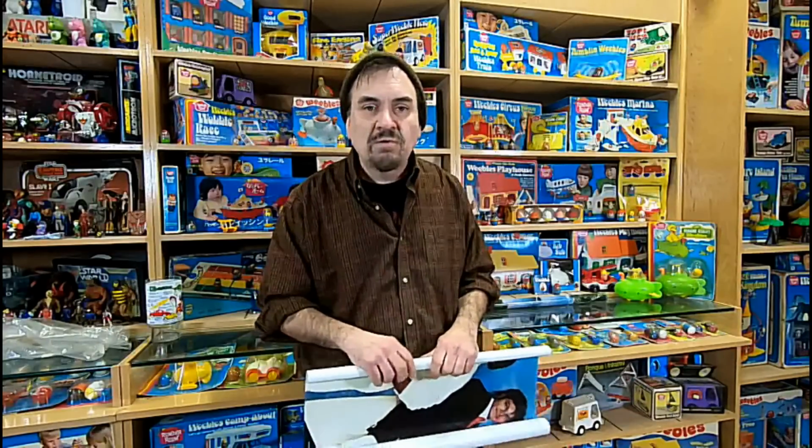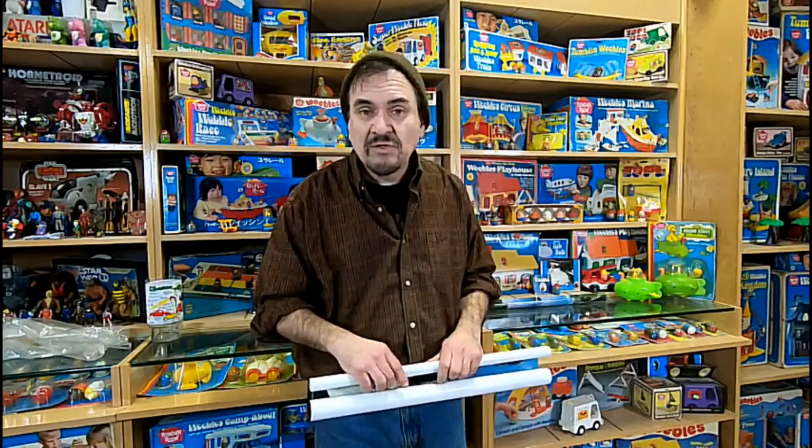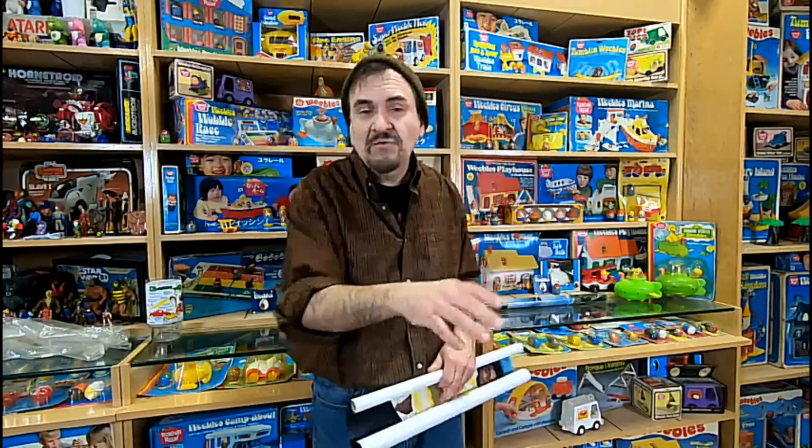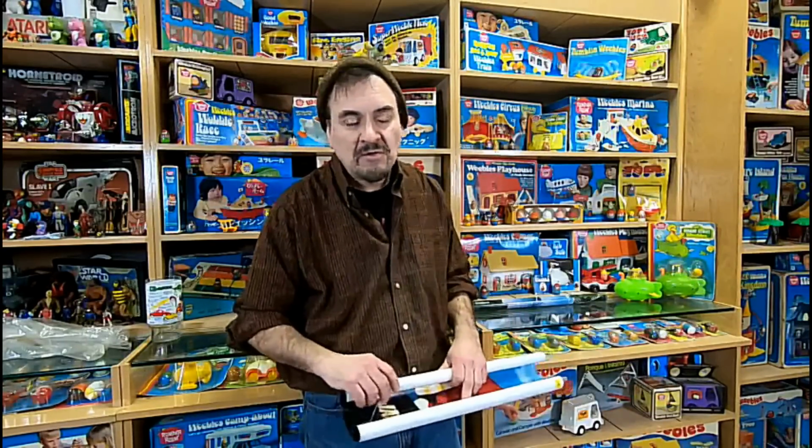Every one of these will be no problem for anybody out there pricing, researching, and the whole works, because there's enough of these that sell on a routine basis that you can do extremely well if you research, if you know what the price range is. $1 for any of these posters is a no-brainer, to be honest with you.